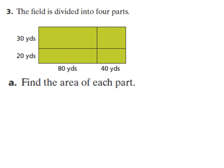So right here, now we've got four small fields. Find the area of each part. So the area of this one is 30 times 80. Width times length, or length times width, doesn't matter. And that would give us 2,400 right here.